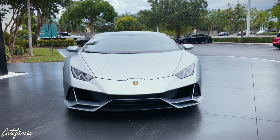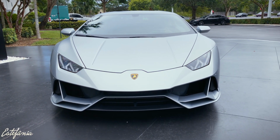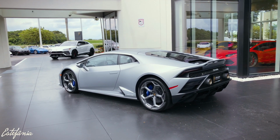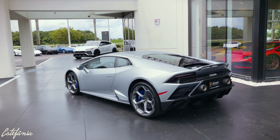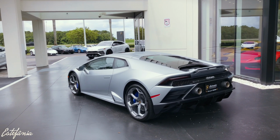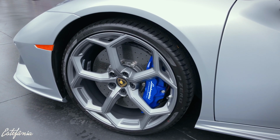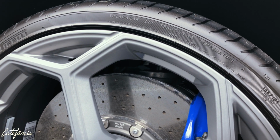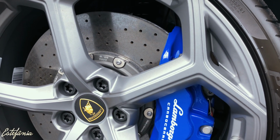Well, speaking of the news of Huracan Evo, the design has been improved to guarantee aerodynamic superiority and present the driver with improved driving dynamics. Maybe you were not very connected in these details or really confused between the models of the Italian brand that belongs to the Volkswagen Group, but I think it's cool to know.